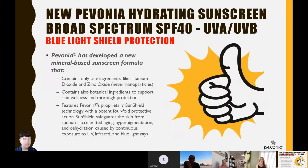And that's what really counts here. So that extract has been put in the new Pevonia formulation, which is the broad spectrum SPF 40, right? UVA, UVB, and blue light shield protection, right? So what we have in this new product from Pevonia is titanium dioxide with zinc oxide plus the Withania somnifera extract.